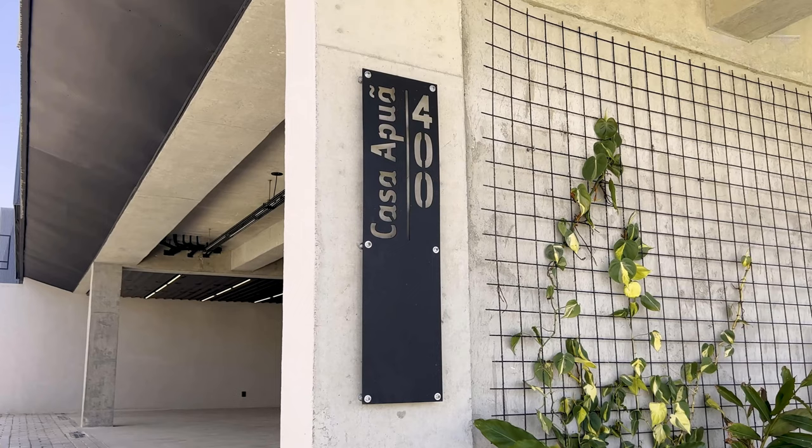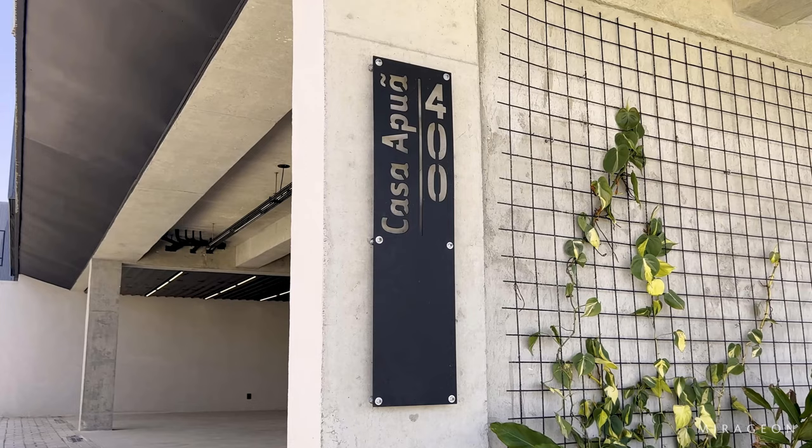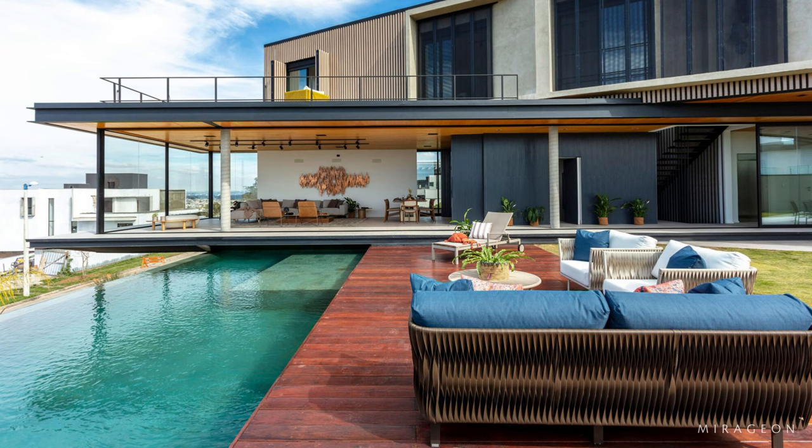The architectural project was developed based on three essential premises: ensuring privileged views, preserving as much space as possible for gardens and lawns, and minimizing earth movement to preserve the integrity of the original terrain profile.